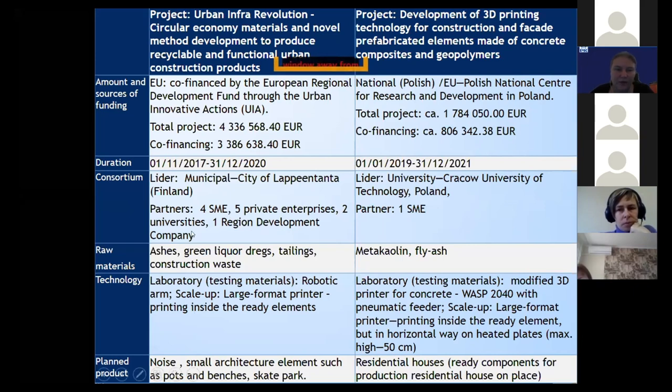There are two universities. One of them, the Lappeenranta University, was focused on the material research. The second one was focused on actions connected with visualization, with the supporting program, and with using IT resources for visualization for the citizens.